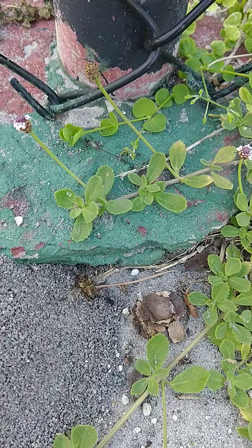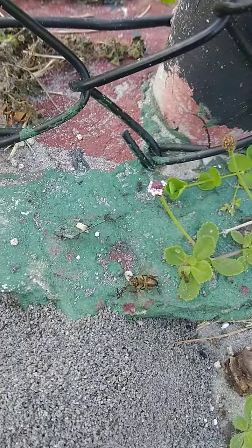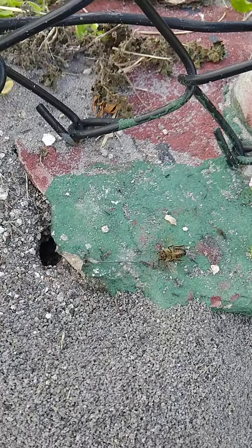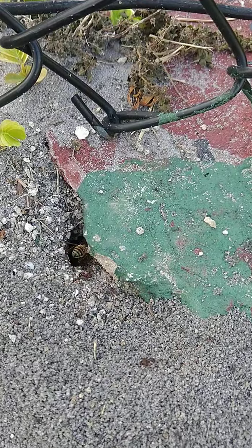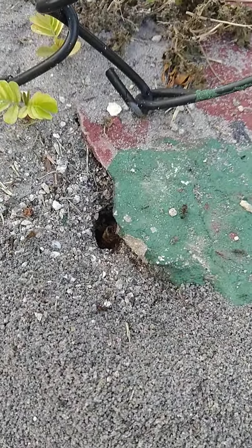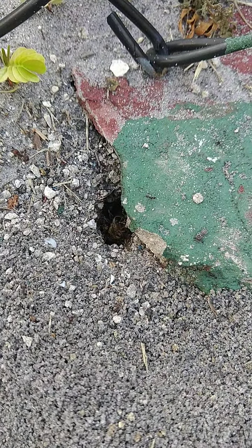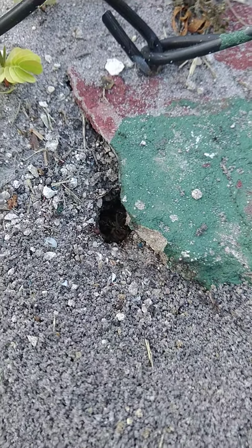Yes? There are more ants coming. Oh, there is another. Look at their heart, quickly. Look at it. They're putting... what is Jeff doing? It's already in, do you see?